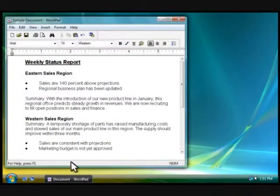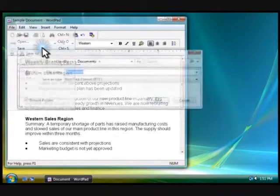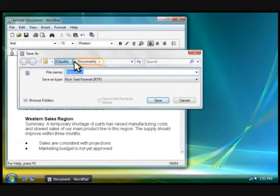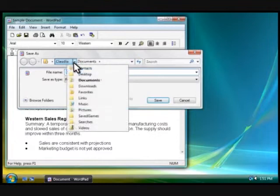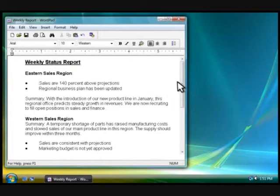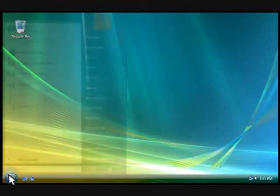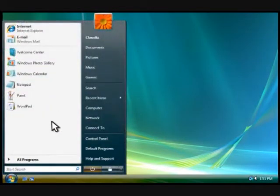When you create a file, such as a report, you can save it by using the File menu. This program saves files in the Documents folder, but you can pick another location if you prefer. Type a name for the file here, and then click Save. To see the file we've just saved, let's open the Documents folder.